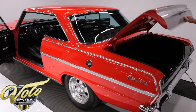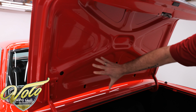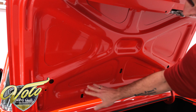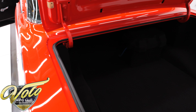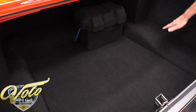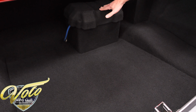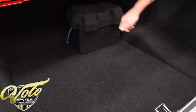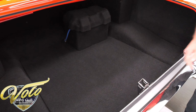All right. What have we got here? Beautiful red paint, smooth, glossy, clean, tidy. The jam is slick. The weather strip is replaced. The whole trunk compartment's been boxed and carpeted very neatly. The battery's relocated to the trunk. There's a gel cell battery in there with a disconnect switch. So yeah, all real nice, insulated. You did a good job. Chrome latch.